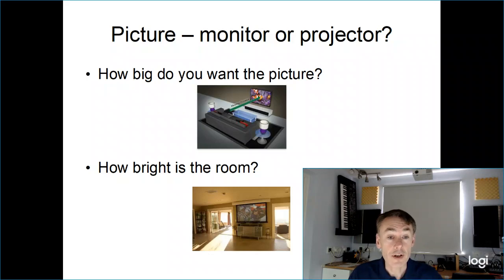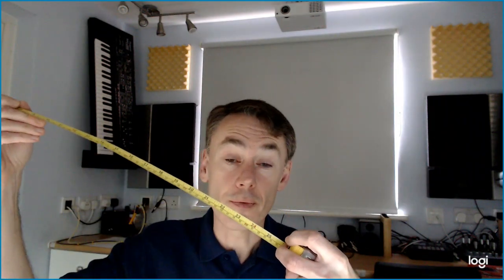Now, in terms of picture size, we can very easily give you an idea of what sort of thing to aim for. All you need is a tape measure, and what I would suggest is from your usual seating position, measure how far it is in inches to the wall where your screen will be mounted. If you're the sort of person like me who likes to be on the front row of a movie theatre, then take that measurement from your seating position to the wall, and that's the optimal screen size, diagonally, corner to corner.